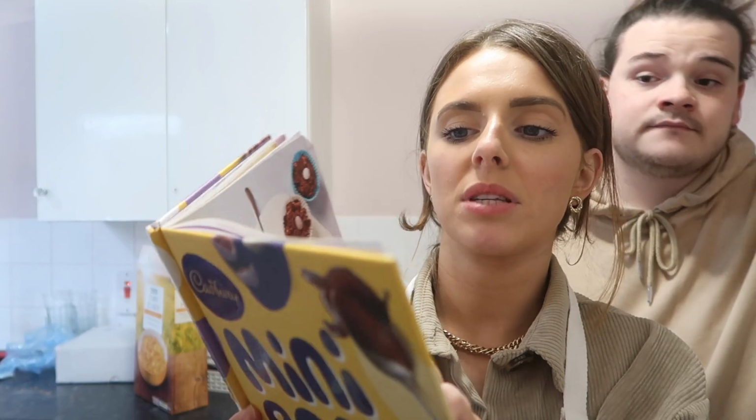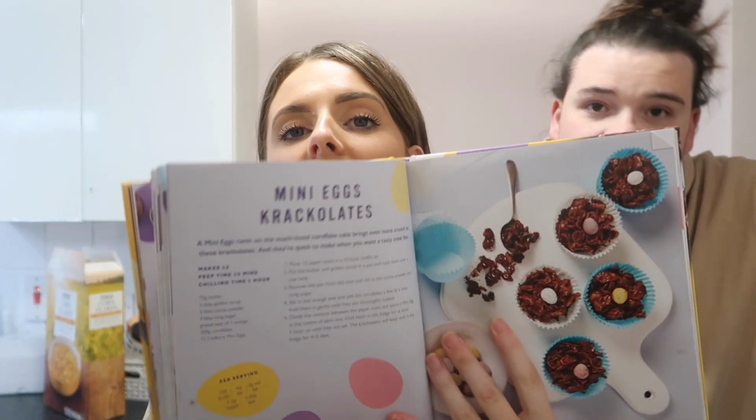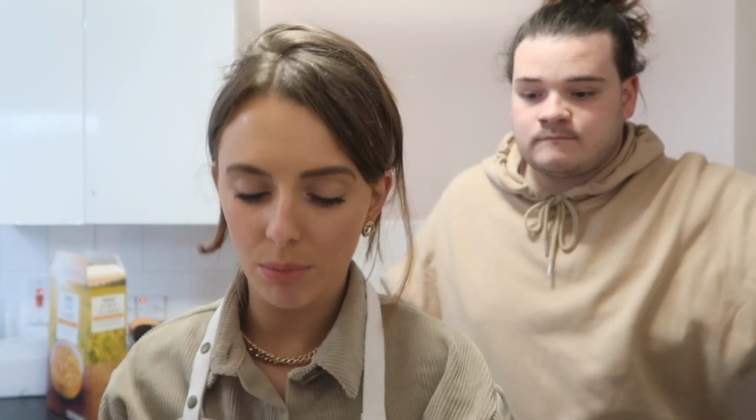Hello. Right, so we're now gonna make the mini egg Cracolates. They're basically like cornflake cakes, but the recipe uses golden syrup, butter, cocoa powder, icing sugar. I didn't actually use icing sugar last time, but we thought they were nice, we still ate them, but we basically prefer just cornflakes with just chocolate. I just think it makes it so much nicer.